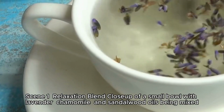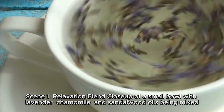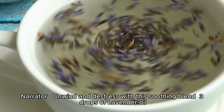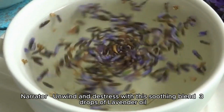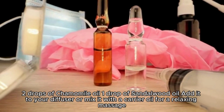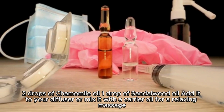Scene 1. Relaxation blend, close-up of a small bowl with lavender, chamomile, and sandalwood oils being mixed. Narrator: Unwind and de-stress with this soothing blend. 3 drops of lavender oil, 2 drops of chamomile oil, 1 drop of sandalwood oil added to your diffuser, or mix it with a carrier oil for a relaxing massage.